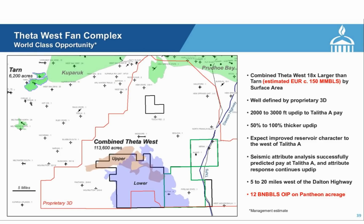So we can also say that this project is well defined by proprietary 3D, and that we can go 2,000 to 3,000 feet up dip to pay in the same interval in the Toletha well. And as we go up dip, not only do we expect improved reservoir character, but we also are seeing from the seismic that it's going to be 50 to 100% thicker, depending on where you are as you go up dip. The seismic attribute analysis that we use to define this feature, we could say it worked at Toletha.